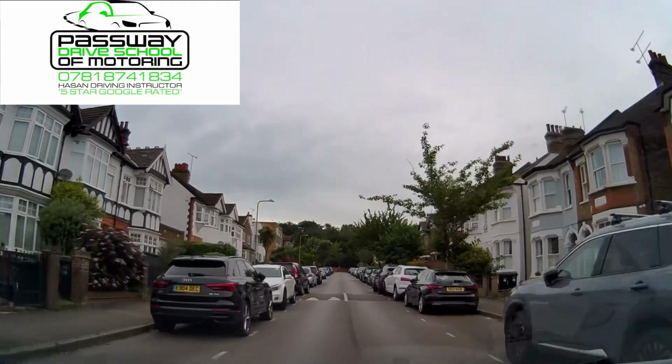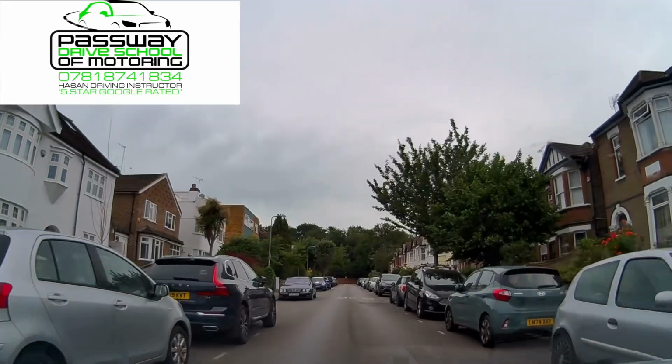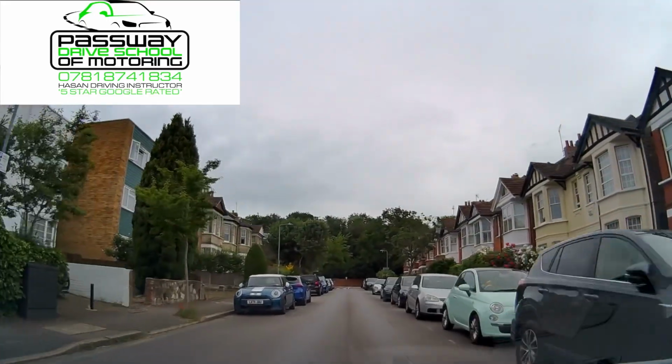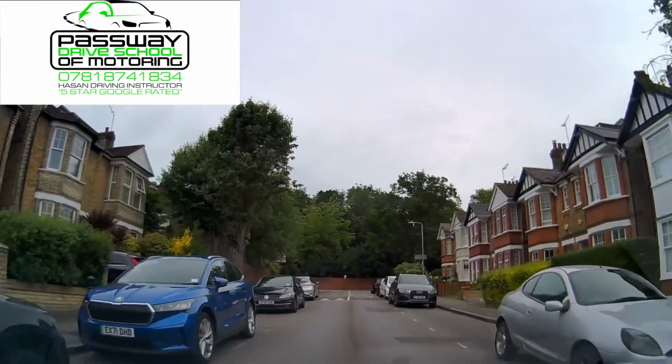So guys, when driving on a residential road like this, as there's parked cars on both sides of the road and it is particularly narrow, you should assess the appropriate speed of the road, as well as anticipating that parked car doors could open or a pedestrian could walk in between parked cars. So it's really important to drive to the appropriate speed, as well as keeping the correct level of clearance.